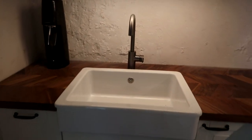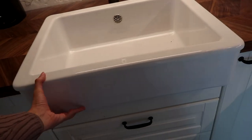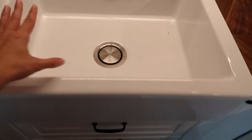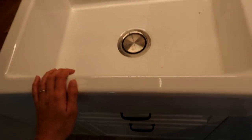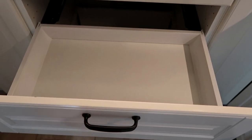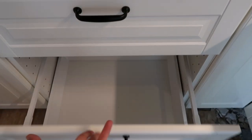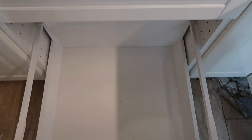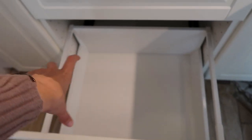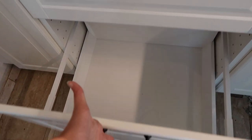And then our sink. We have this lovely kind of farmhouse style sink, which I absolutely adore. It is gigantic. Here's a hand for size. It is so big. This is the largest sink by far that I've ever had, and it's gonna be fantastic. It comes with more drawers underneath again, where I can store all of my cleaning supplies and things like that. But we're considering using this one for recycling. So we're gonna have two recycling bins in there for like paper and glass.